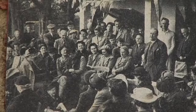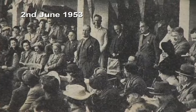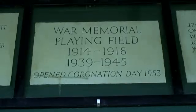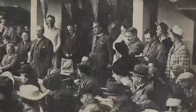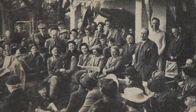The pavilion and field were formally opened on Coronation Day in 1953 by Lord Cornwallis. It was a proud day for the village, and the building quickly became a focal point for the community, as well as a way of remembering local people who'd given their lives in two world wars. Among the crowd on Coronation Day were Arthur Mercer and his father, who lived in the village.